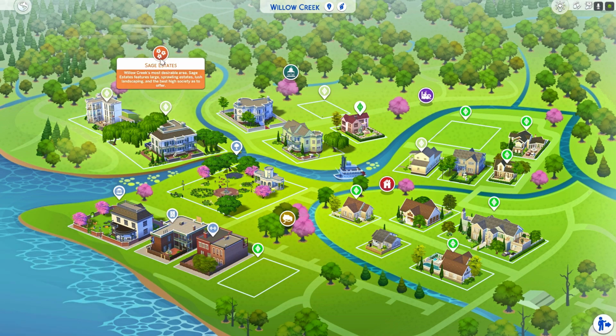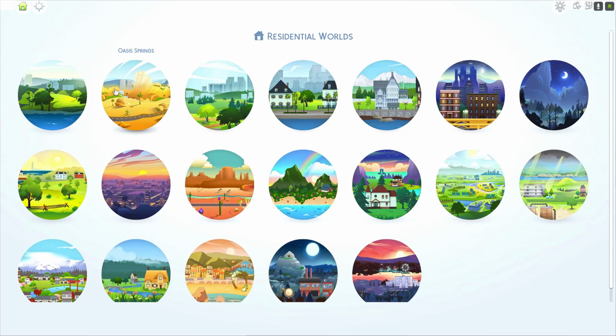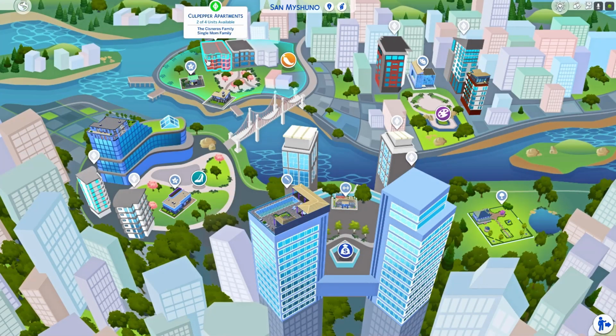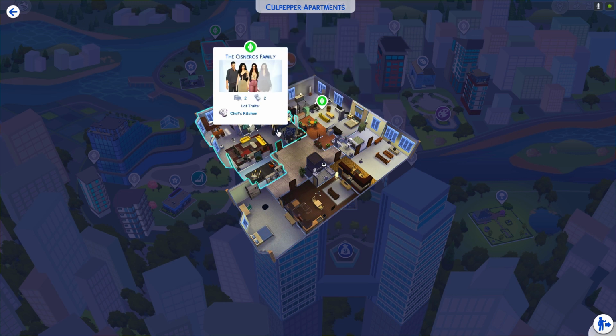And Sage Estates, the best high society has to offer. That's a spelling mistake. Okay, and then in the other worlds, I'm pretty sure I haven't done Oasis Springs yet. I basically finished all the households for Willow Creek. I did place some households in this world in San Myshuno.